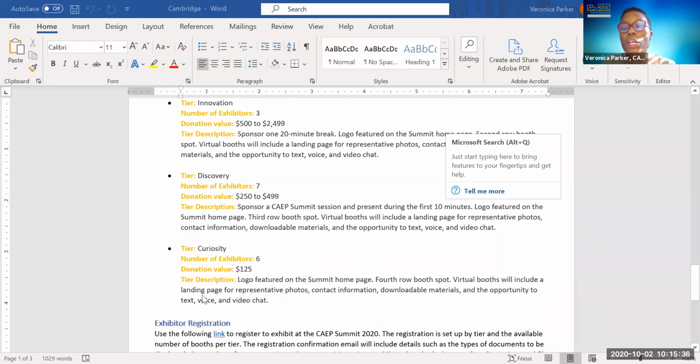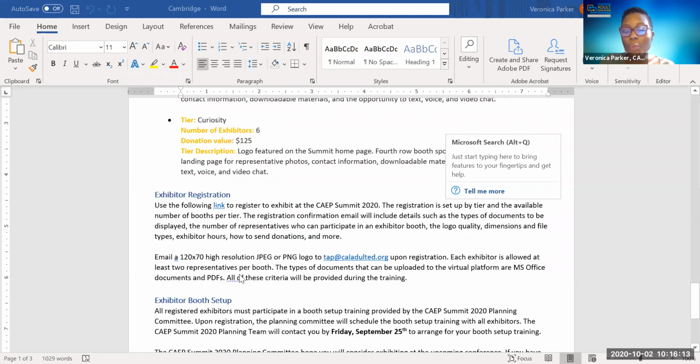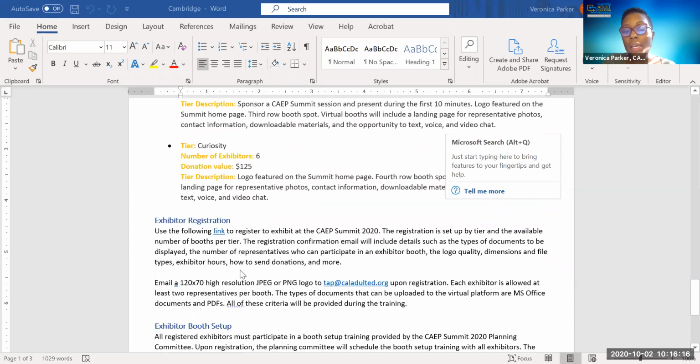And then curiosity. So curiosity, we just add your logo to the home page. You'll have fourth row booth slot, and then you'll have all of the other access points that everyone else has for exhibiting at the summit. So those are the different tiers. I just wanted to go over those just to make sure that we're all on the same page and understand what each of these tiers entail. And again, your prize donations will be used as prizes for our attendees who will be participating in an opportunity drawing.